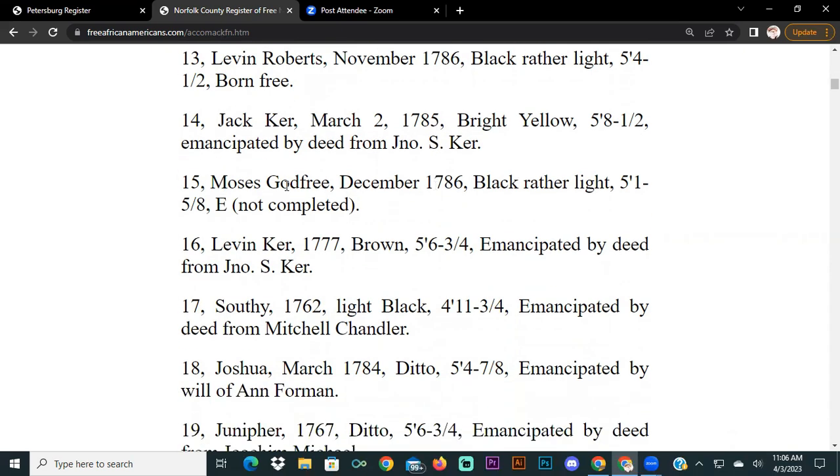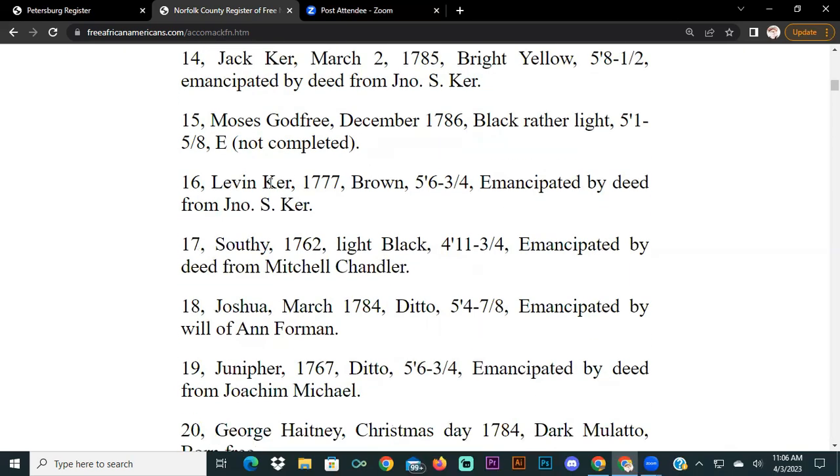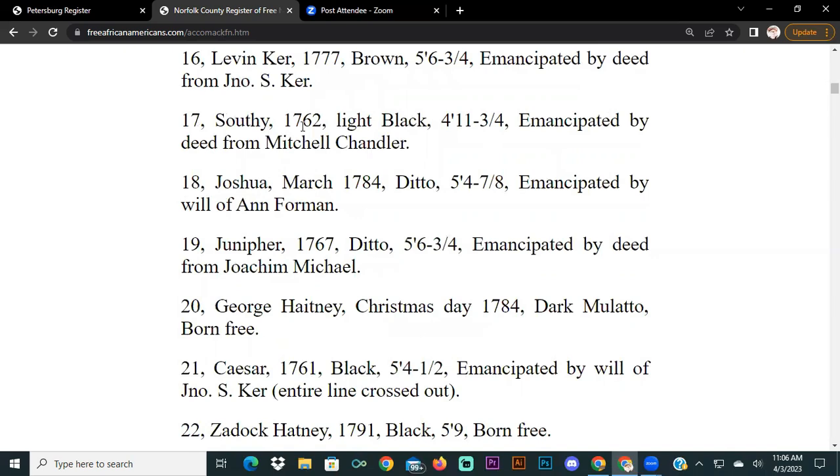All right, so we got Moses Godfrey, December 1786 is when he was born, black, rather light, 5'1 5/8". Says E, not completed. Okay. Next, we got Levin Kerr, born 1777, brown, 5'6 3/4", emancipated by deed from John S. Kerr. All right, same surname again.